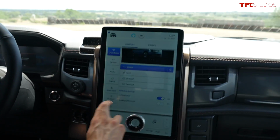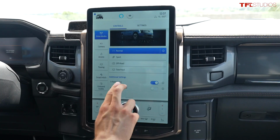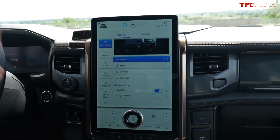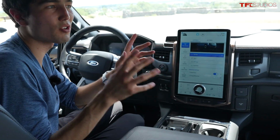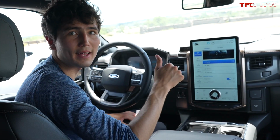I also want to point out locking diff. This truck does have an electronically locking rear differential, but like Andre was saying, dual motor all-wheel drive. Because it's electric, there's no need to connect the front and rear axles with a drive shaft, which is cool. But yeah, so if you want to see that video with all the tech, I've got that up on TFL EV.